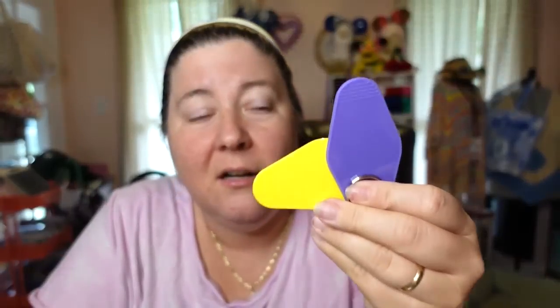I have a Cricut machine. I have no idea where it's at. I think it's in the garage because I don't use it. I have seen a lot of Etsy shops, and specifically I follow people who follow Fall Out Boy information, and a couple of them started making Fall Out Boy keychains with their Cricut machine, and they're stinking cute.